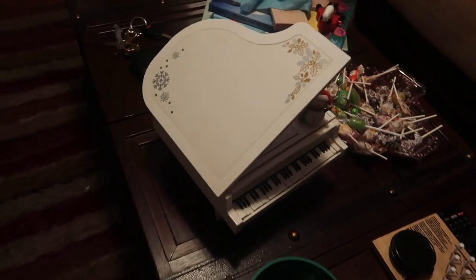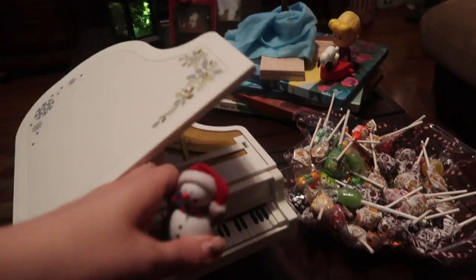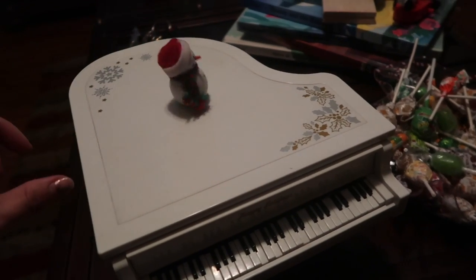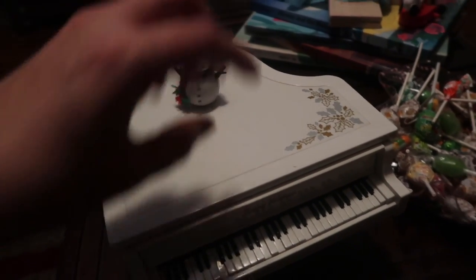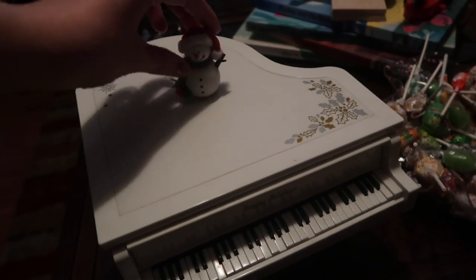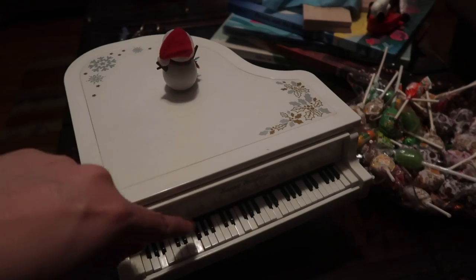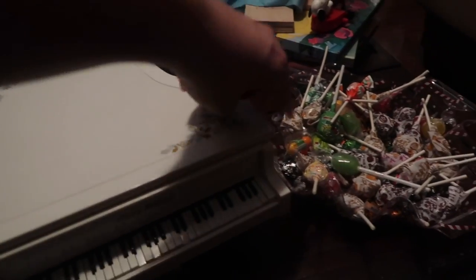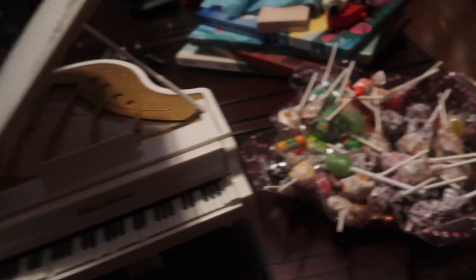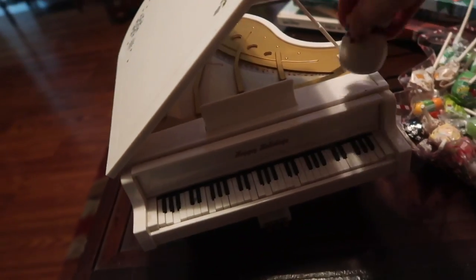Over here, I've got my little piano, and actually, if I close the piano, let me see. If I turn it on, which I don't have batteries in it right now, and I put this little snowman, it'll start playing music and dancing. If I'm not lazy, I'll put batteries in it and record it. This little snowman kind of twirls, and then the keys play different Christmas songs, and it's just cute. I kind of keep this here all year long. And then you can close this, which is pretty cool. My grandmother gave me this years ago.